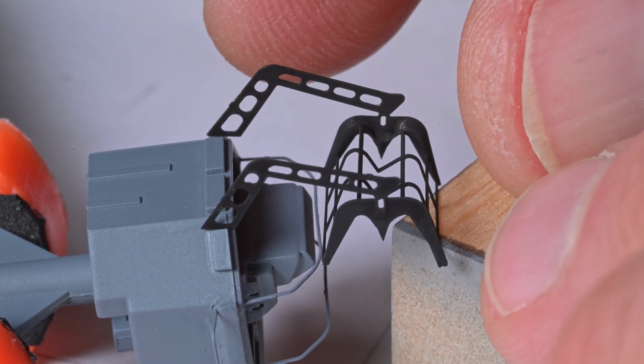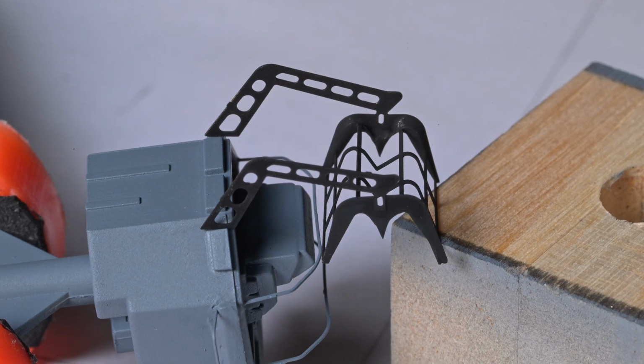But let's just see if I can just shove this back just a little bit here. Starting to get a little bit shaky. I think I'm going to have to leave this till tomorrow.